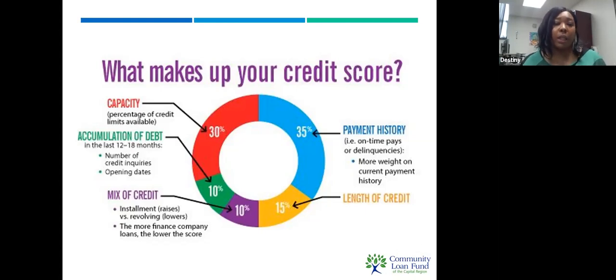You also want to take a look at your capacity, and that's the percentage of available credit that you have. It also ties into what we call your credit utilization score, which is the amount of credit that you're using versus the amount of credit that you have available. And you want that to be under 30%.